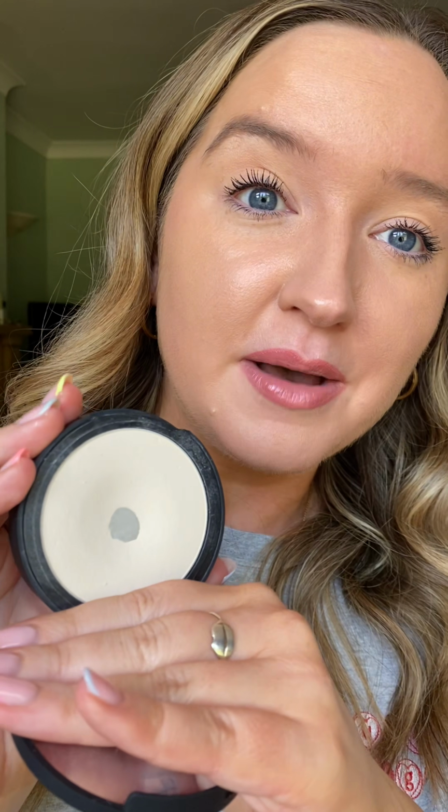Now, just to show you again, that's the oil-free. That's the original, and I don't actually powder the entire face. What I will do, I'm using a Bye Bye Pores translucent setting powder, by the way. I'll use a small brush and I will just go towards the centre of the face.